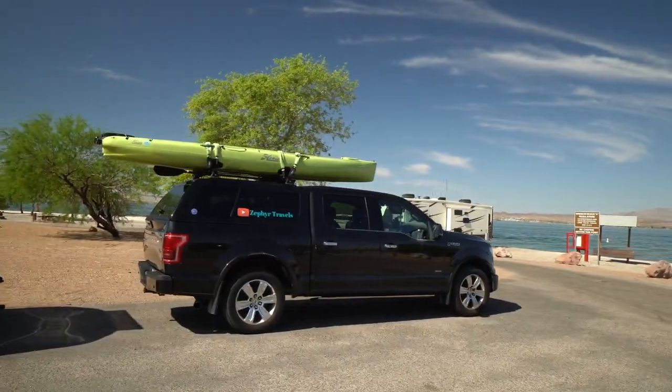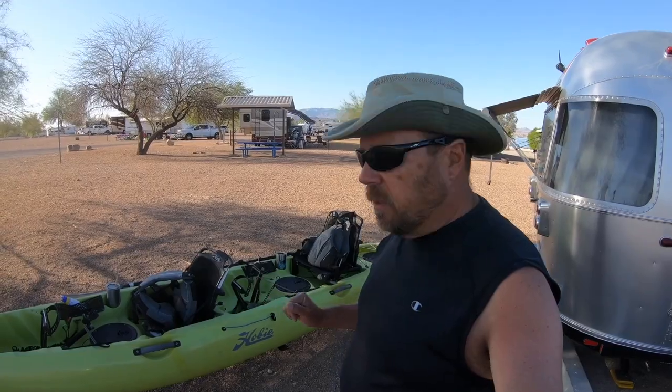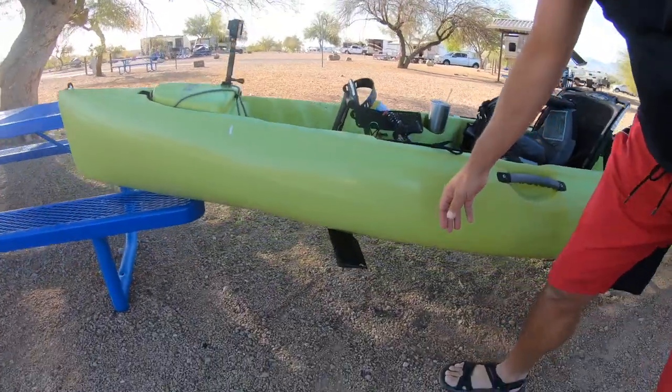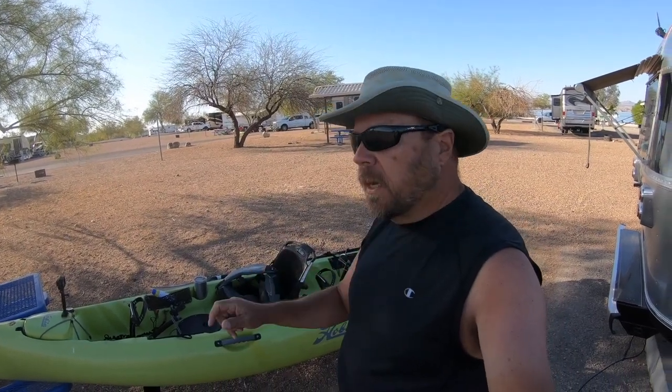You've probably been wondering about our kayak. You see it on top of our truck all the time. This is a Hobie Oasis tandem kayak. And what's unique about this is these drives here. So you can see underneath there's two flippers. And instead of paddling with a paddle, you work those with your feet and the flippers swing back and forth. And that's what propels the kayak. And it works very well.